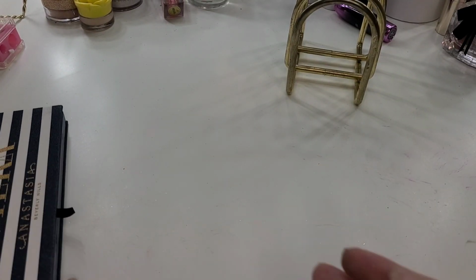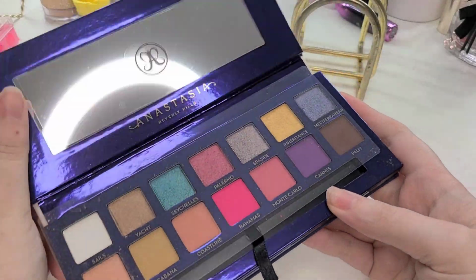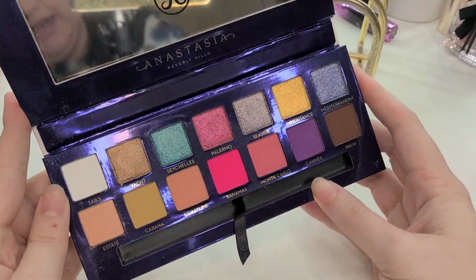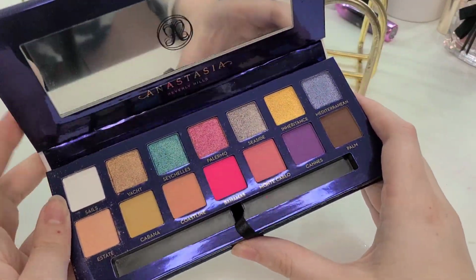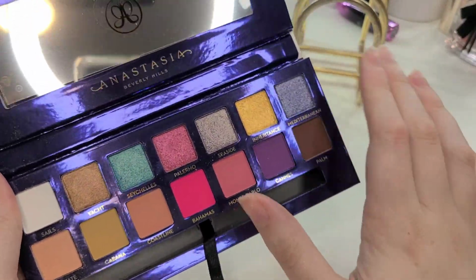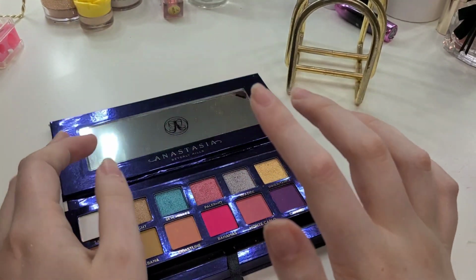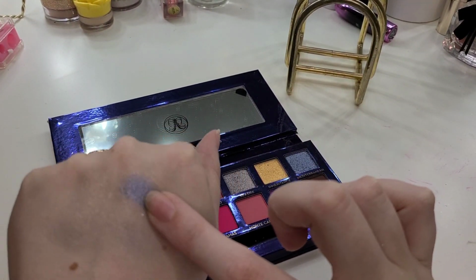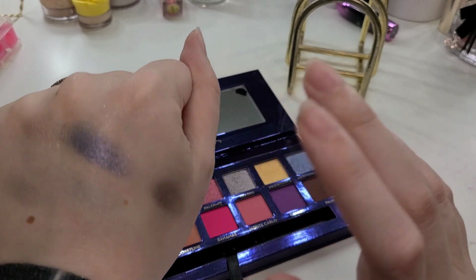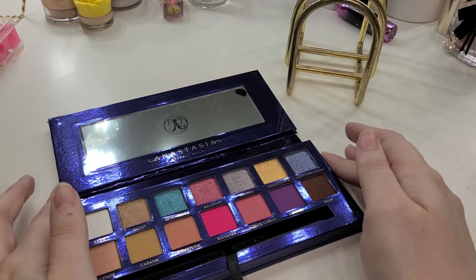All right. And Riviera, I got this at TJ Maxx for $20, I think. I bought this because it was Anastasia and because it was at TJ Maxx, which I kind of regret because I got sucked into the 'oh, it's a good deal, so I'll buy it.' But I must say, the quality's beautiful. This shade is stunning. It's like a purpley periwinkle kind of shimmer. Very pretty, not very glittery, I must say, but it's still really beautiful.